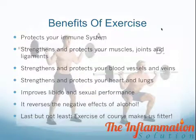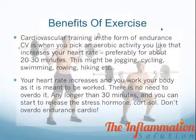It reduces the risk of stroke, reduces the risk of heart problems. Protects your immune system. It strengthens and protects your muscles, joints, and ligaments. It strengthens and protects your blood vessels and veins. Strengthens and protects your heart and lungs. Improves libido and sexual performance. Who doesn't want that? It reverses the negative effects of alcohol. Yes, there are studies that have shown when you drink, you obviously kill off brain cells. When you exercise, you can repair them and grow new ones. Last but not least, exercise, of course, makes us fitter.